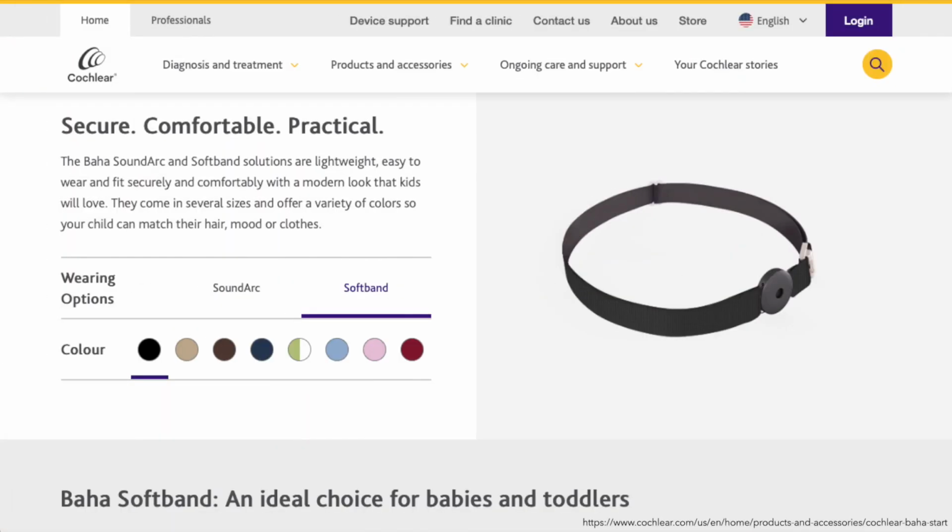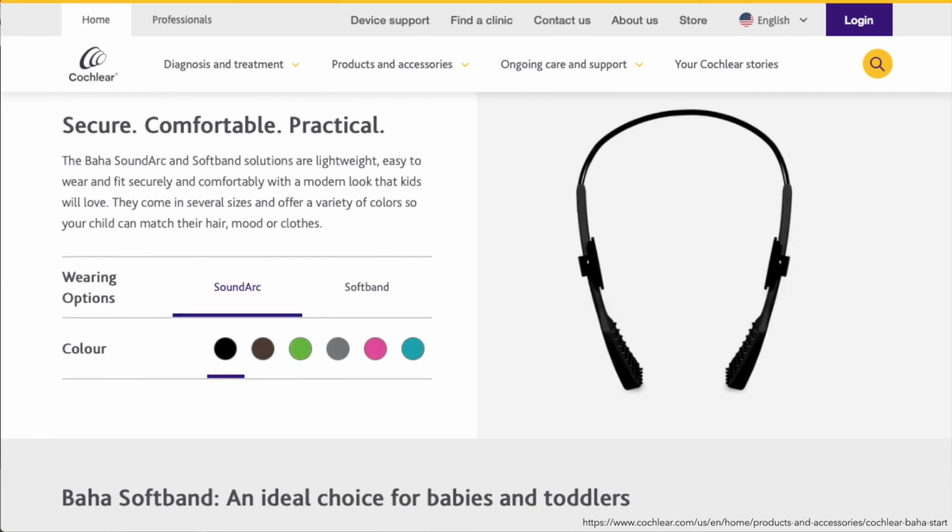A Baha uses bone-conducted sound. The microphones on the Baha pick up the sounds around you, process the sound, and then amplify the sounds to accommodate hearing loss. The amplified sound is then transferred to the inner ear through the skull as the Baha vibrates against the head. A bone-anchored hearing aid can be held into place behind the affected ear with a soft band, which is common with children, a sound arc headband, or it can be surgically connected to the skull.